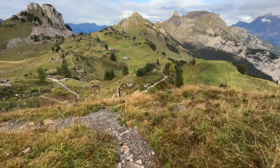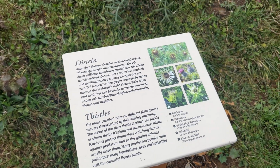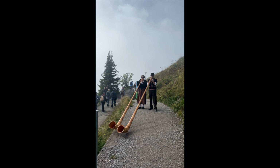Don't miss the beautiful Alpine garden featuring over 600 species of alpine plants. And if you're here during the summer, you get to enjoy a performance by Alpine players ringing out in front of the mountain hotel between 11 and 2 p.m.